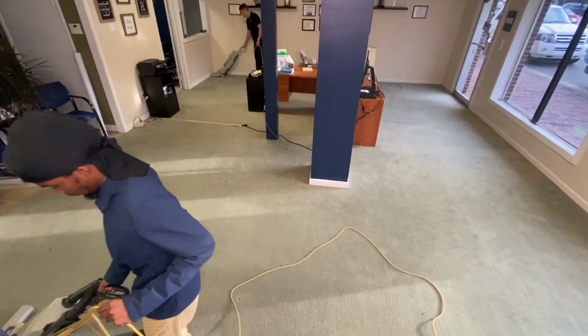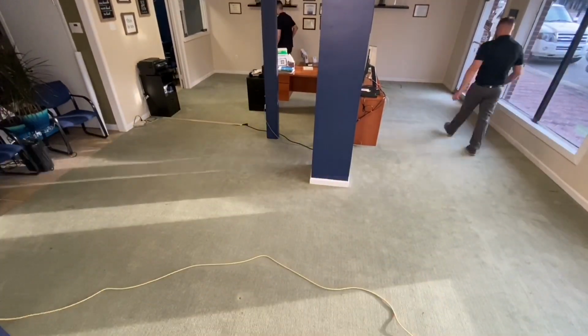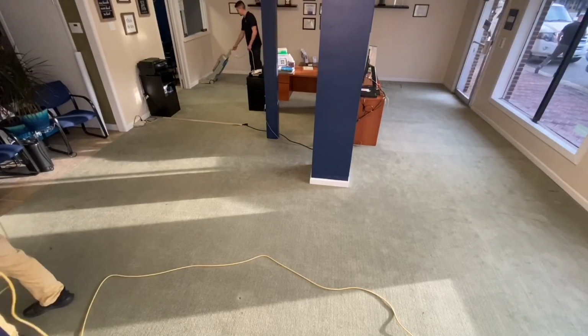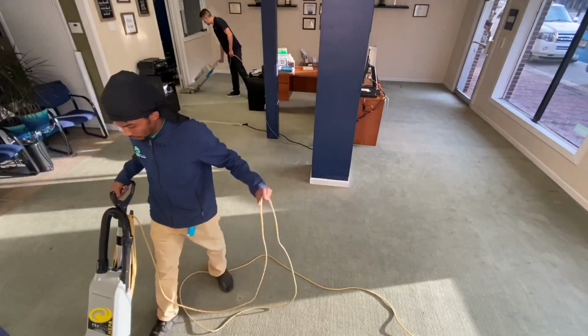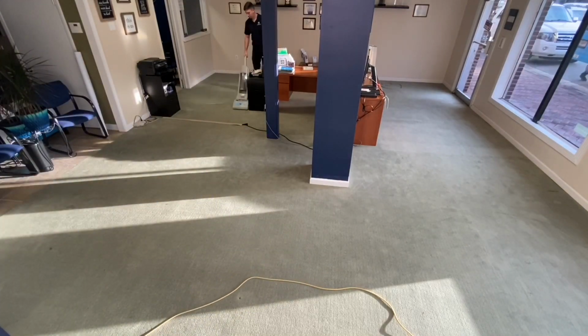Step number 1, removal of all dry soil. We are doing commercial vacuuming. Unfortunately, Lyndin forgot his hat, so he is pimping the do-rag, but Cole and Lyndin are doing commercial vacuuming. Cole has the workhorse vacuum and Lyndin has the Pro Team.